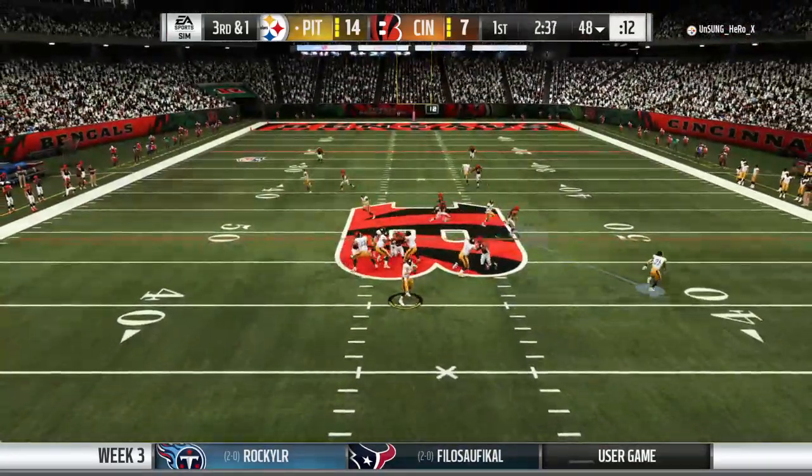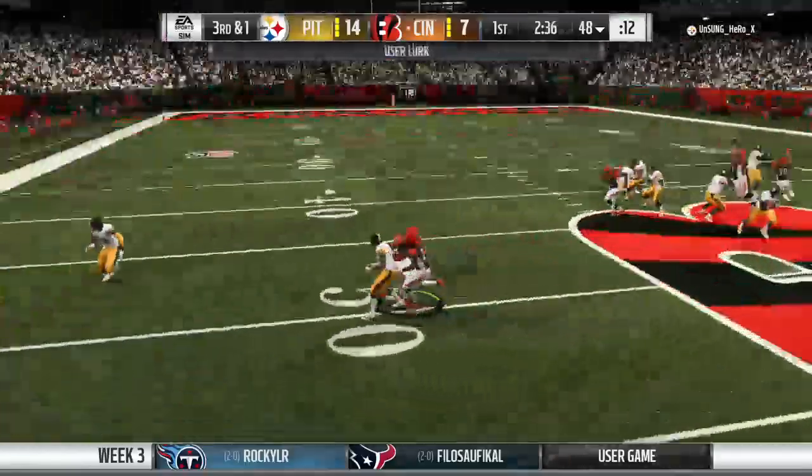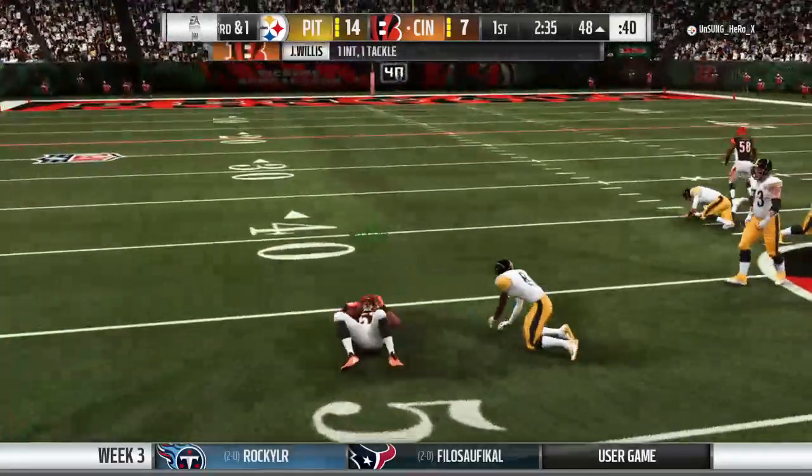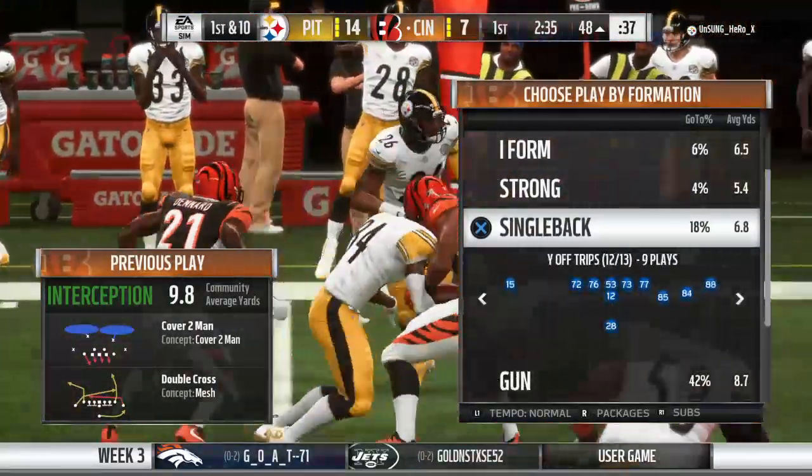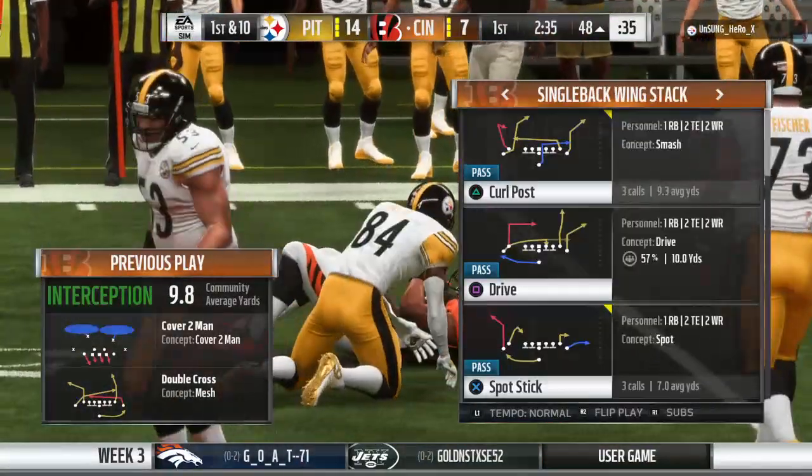Rudolph going to throw on 3rd and 1. Into double coverage, and it's intercepted. Snags it for the pick, and they take possession 2 yards away from midfield at the 48-yard line.